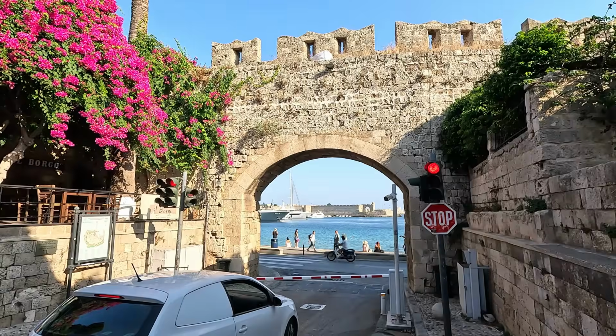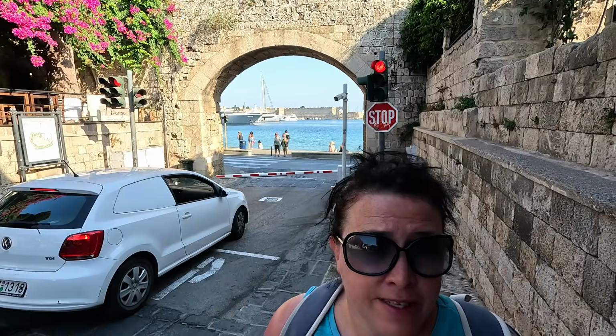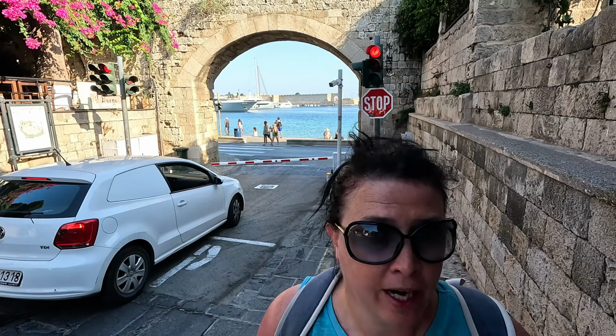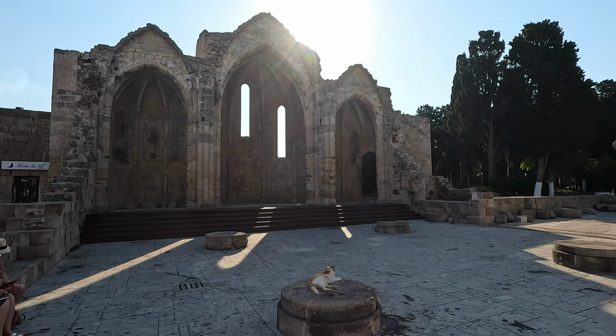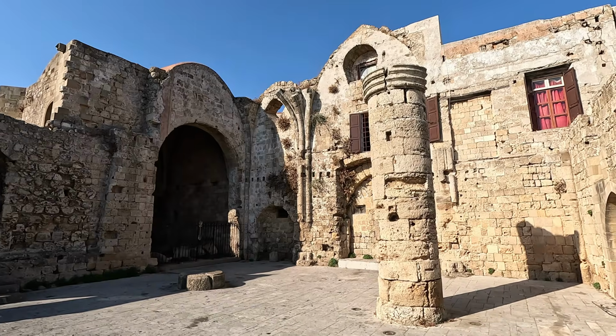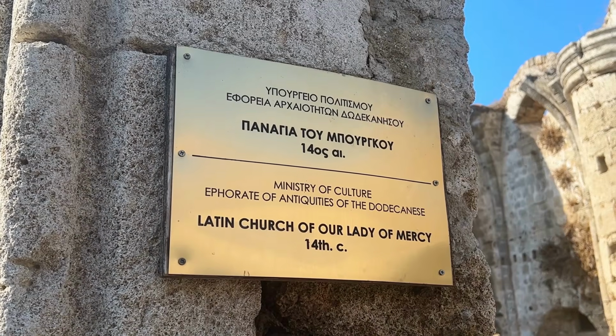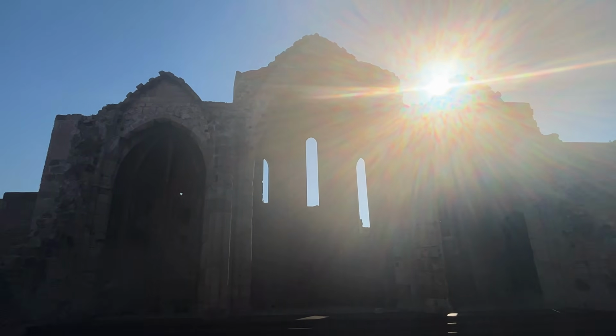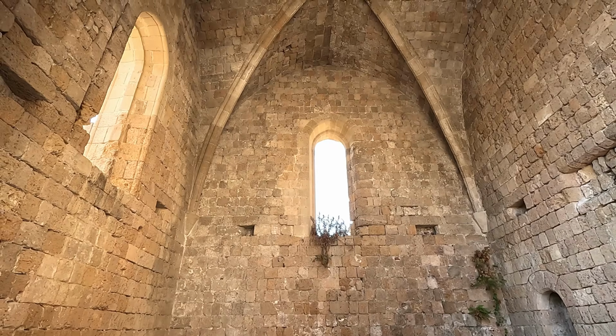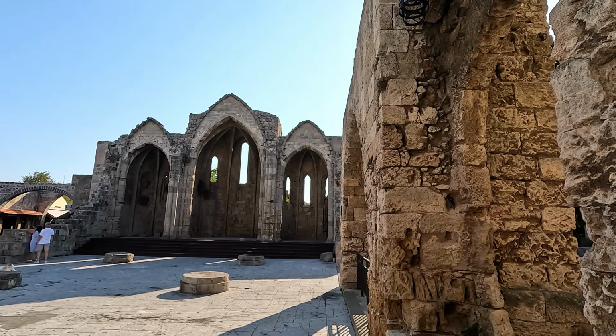But which gate is this one? We've just entered the ancient city through the Gate of the Virgin, and we're now going to go and check out the Church of the Virgin. Less than a 7-minute walk from your ship and you're at this incredible ruin. It's one of the largest surviving churches on the island, originally built by the Knights Hospitaller in the 14th century as a 3-sided basilica.